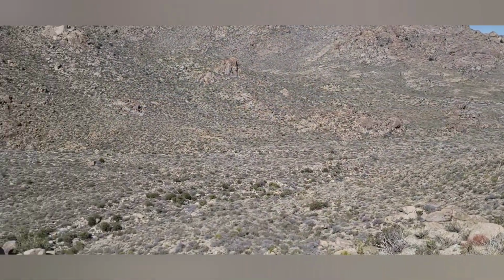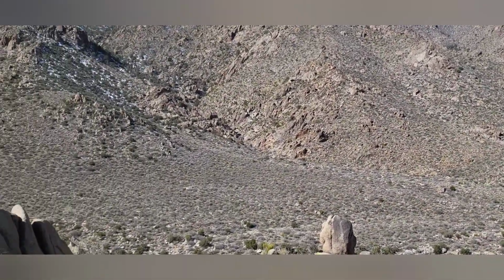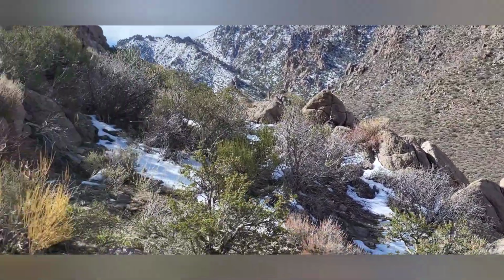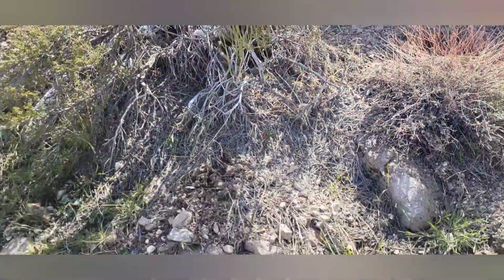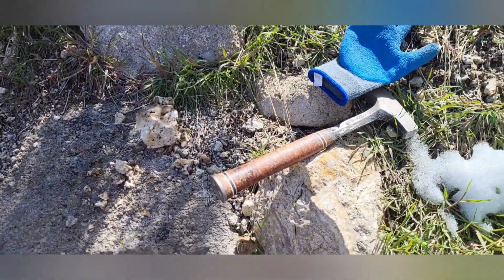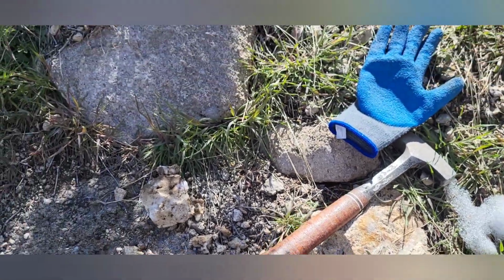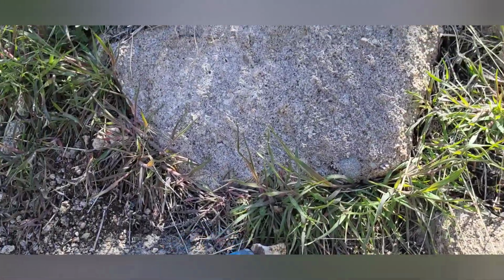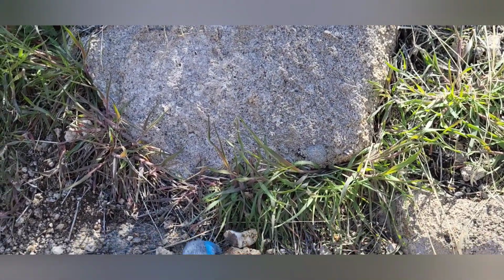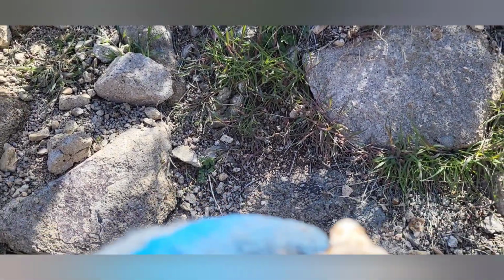So I know where it is if I want it, but how many spots can I find where it's at? So check this out. I'm hiking over here and I'm finding these pieces. You want to look for something that looks like it has a lot of quartz. I picked up a piece and started hammering on the edges of it.